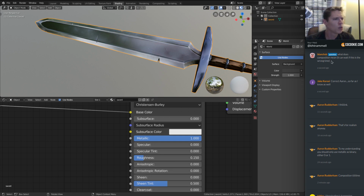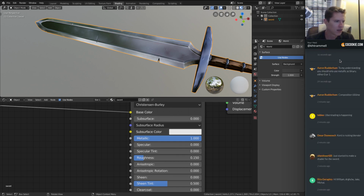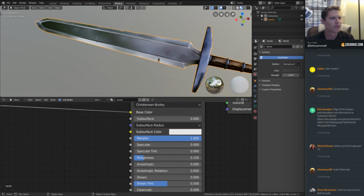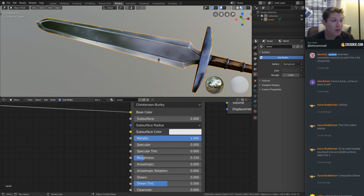Blanche's question, what does composition mean? It can wait until the right time. Yeah, so I plan to do just a tiny bit of compositing at the end. So yeah, maybe it can wait, but essentially compositing is like post-production. After you do your render, it's tweaking things with the images that come from a render. But you'll see what I mean once we get there. Any other questions yet? Cool.